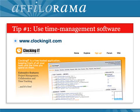Tip number 1. Use time management software. We recommend clockingit.com. Add in your ongoing and one-off tasks and select a due date. When you begin working on a task, simply click on it and Clocking It will start the timer. The software makes it easy to see where you are spending your time and pinpoint potential bottlenecks. It's also a great tool to get your staff using too, if and when you have any.